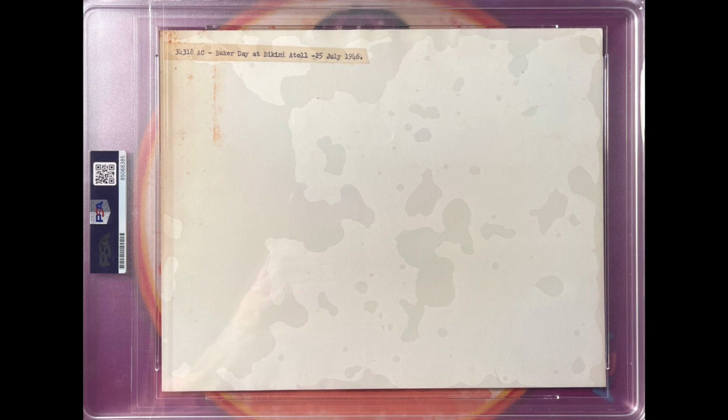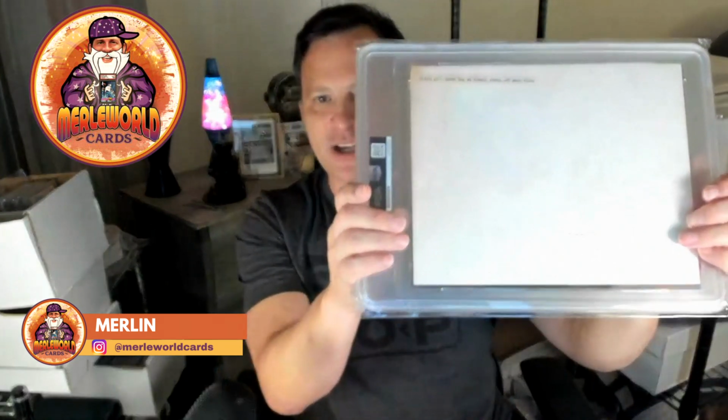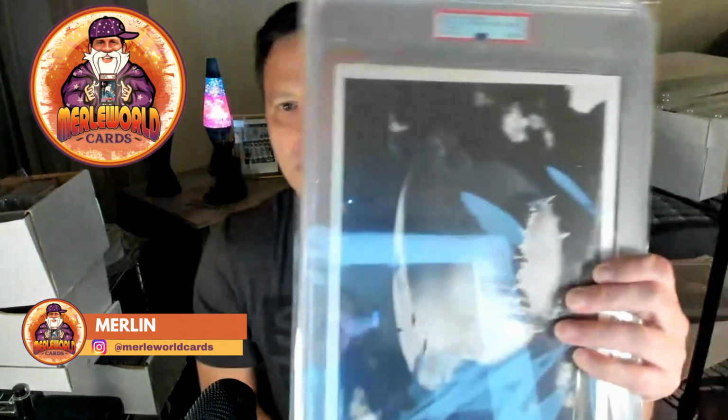And here's one that doesn't really have much DNA on it. I don't know if you can see this before I show you the photo. This is a great finale for Type 1s. This is Baker Day at Bikini Atoll, July 25th, 1946. That's about it. I took a chance on this photo because I had no clue what type of photo this was, but it was so beautiful I had to take a chance on it. Lo and behold, it's a Type 1. I'll show you the rest later.